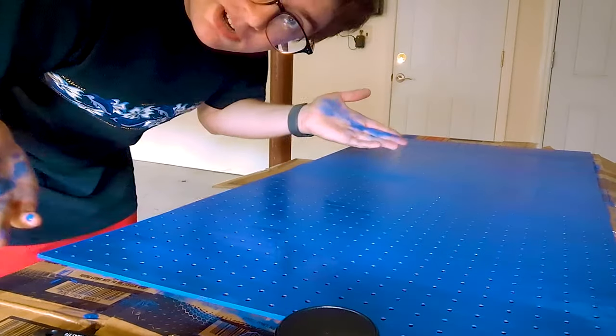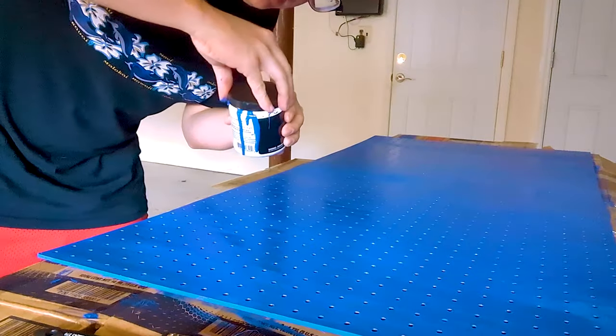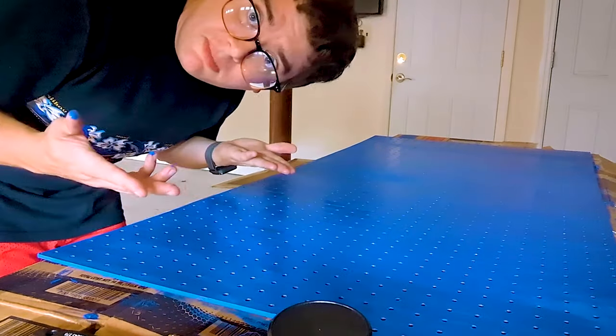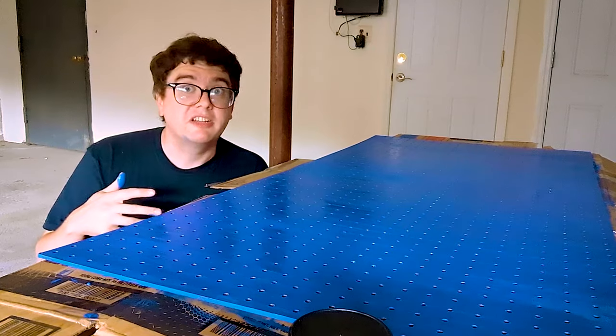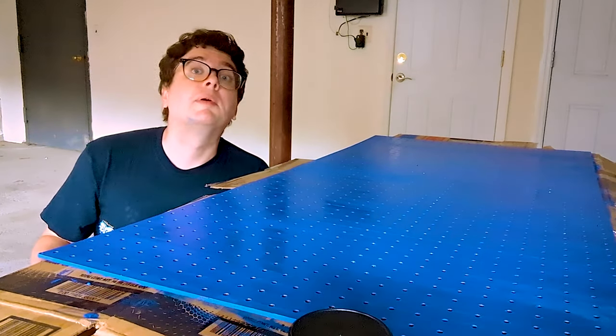You know what they say on Arrested Development? Look, I got blue paint all over me. First coat done. I'm just gonna leave this here. This is a shared garage, but unless my neighbors have developed a sudden affinity for pegboards covered in wet house paint, I think we're all right. All right, so now we're just gonna let this dry and come back in with another coat. We'll be good to go for the next step.